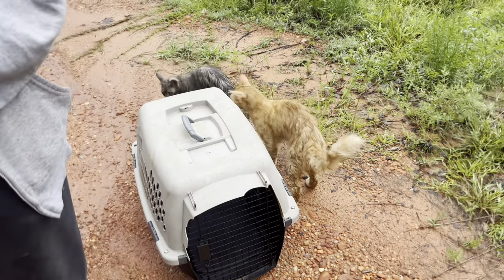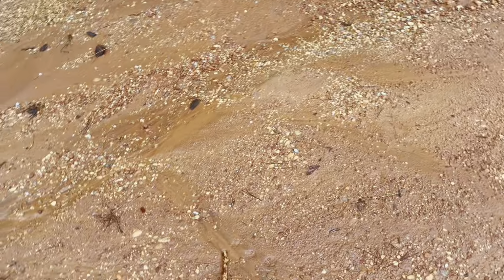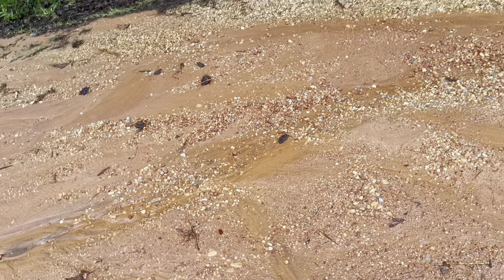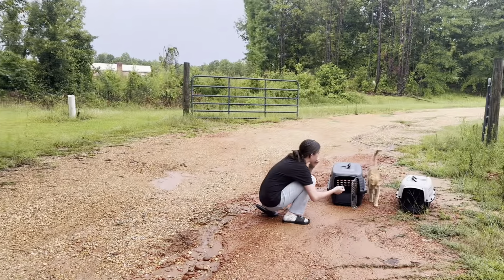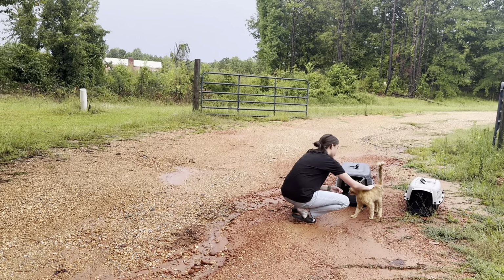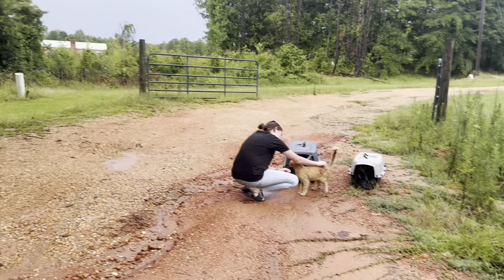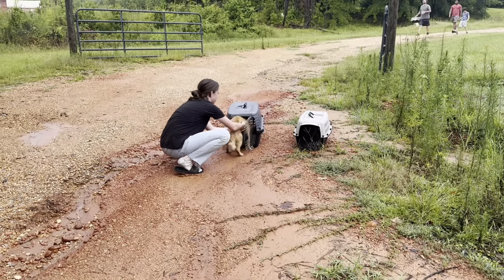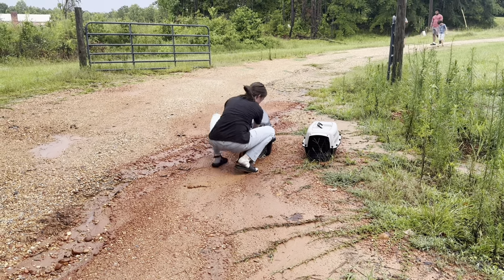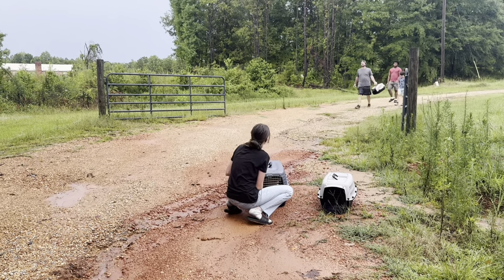Where's the fourth? So the skittish one, and then there's one under there. If you squat down and just talk to it, it'll come to you. You can love on it and touch it. Yeah, just pet on it for a minute. Hey, do you want a can of food, Lily? So I had just gotten the skittish one to come to me, but then it ran away when it saw other people.